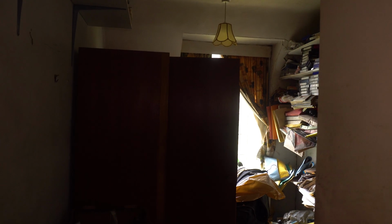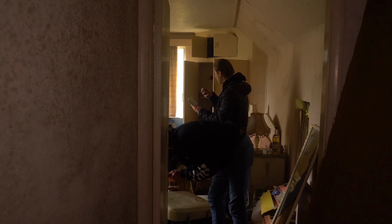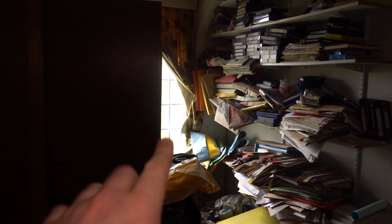Right guys, so we're going to check out the room next door to the one I was just in a second ago. The guys are now in there. That's the bedroom. But next to that, there's a room absolutely chock full of stuff. I'm going to be a bit careful with my light though, because like I said, there are neighbours very, very close. First thing I've seen is a watch.